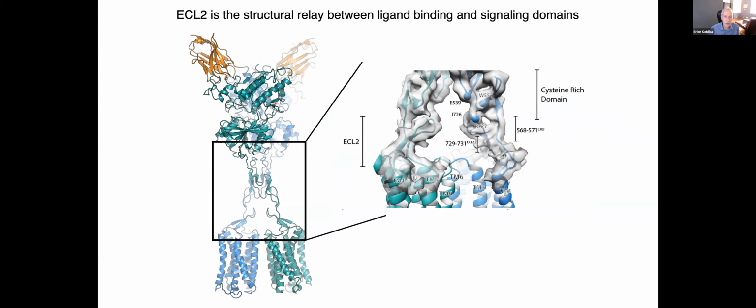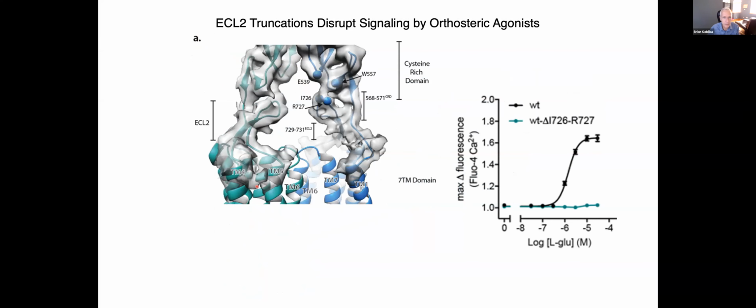Now, how is the signal transmitted from the fly traps to the transmembrane domains? Well, you can see it looks like a fairly flexible, weak interface. But if you focus on this loop, which is between two of the transmembrane domains, and this is called the cysteine-rich domain, there's a weak connection between this extracellular loop 2 and the cysteine-rich domain. And this would be sufficient to enable the cysteine-rich domains to sort of push the two transmembrane domains closer to each other. So to test this, we deleted the tip of this loop, just making it a little shorter. And it led to complete inactivation of the receptor, even though it's still bound to agonists.